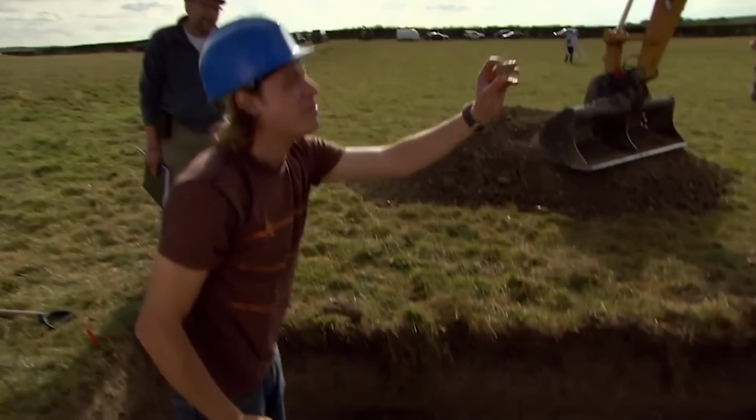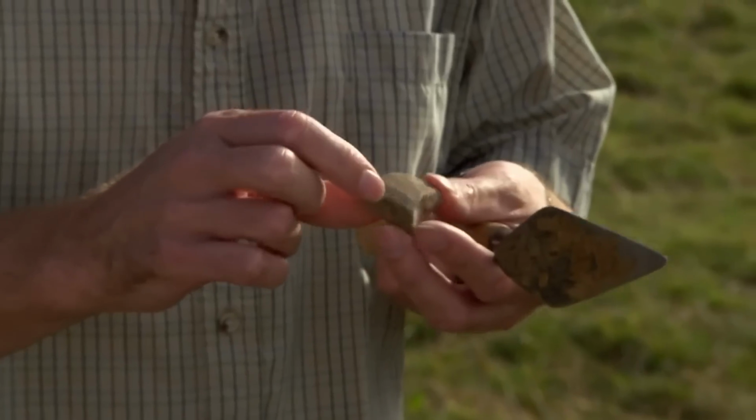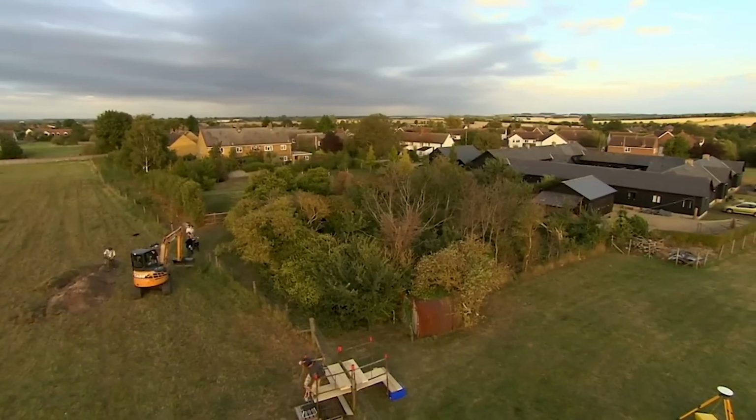Hey! Bit of Roman roof tile. I think that's a bit of... After the frustration of this morning, it's good to know that we seem to be in the right place. I'm going to ask Ben the question that no one else seems to have the bottle to ask you. Suppose there isn't a villa here at all? I think we've definitely got a villa. I mean, you don't get that amount of building material, you don't get the tessellated pavement, the wall plaster, all these finds without there being a villa here. There must be a villa here.